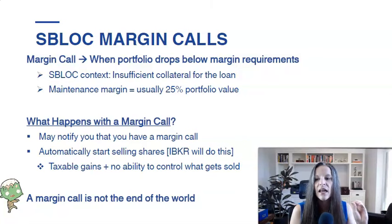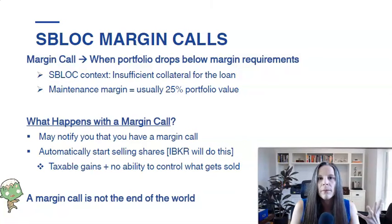The other thing that I want to point out about SBLOCs is people talk about they're so risky. They are usually the lowest cost of borrowing available. So they're very comparable to mortgage rates, which is the lowest cost of borrowing, meaning interest rates are the lowest. I never have seen interest rates lower than the rate I pay on my SBLOC. So why would a bank lend to me at such a low rate of interest?